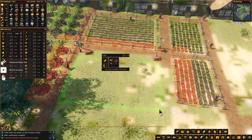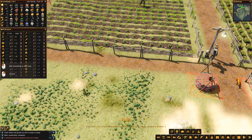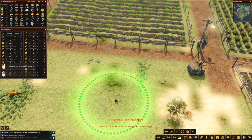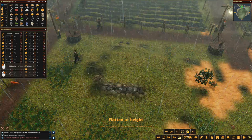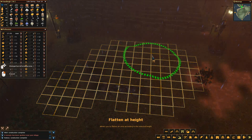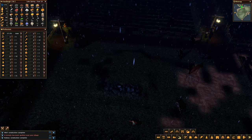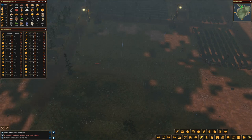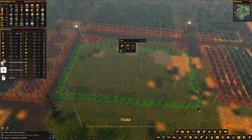I can't build in this area. Oh, it's got some stupid... There we go. Oh, don't do that. No, no, no. There we go. Take that. Take that. There you go. Not that much down. Don't take it down too far. I gotta build a field here quick. There we go. That looks good.